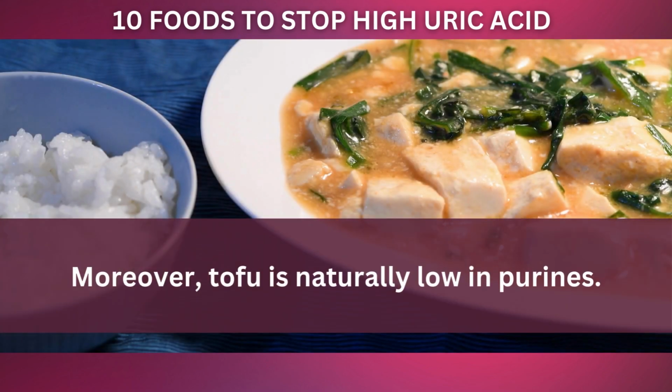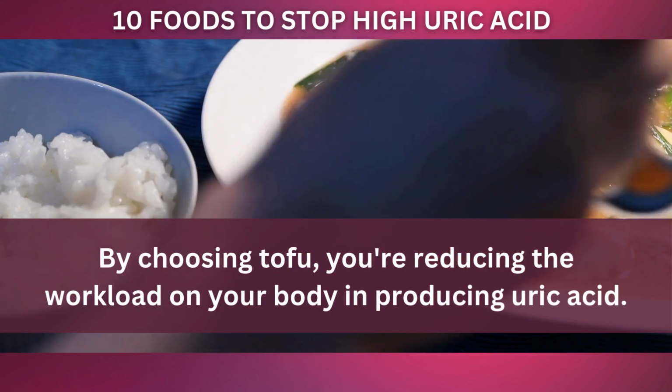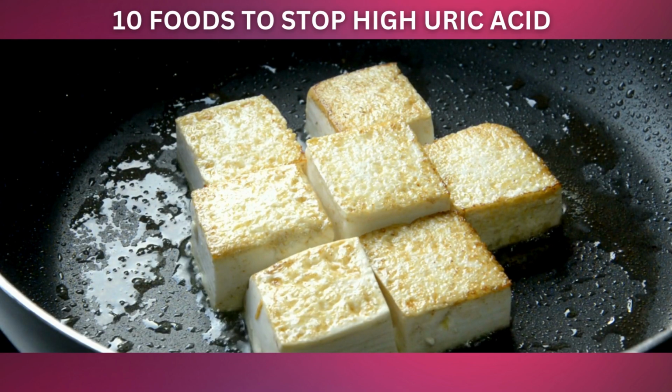Moreover, tofu is naturally low in purines. By choosing tofu, you're reducing the workload on your body in producing uric acid. It's a simple yet effective strategy for maintaining healthy uric acid levels.